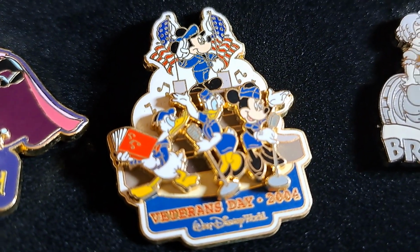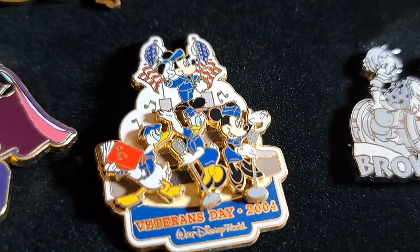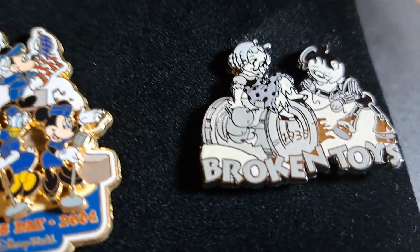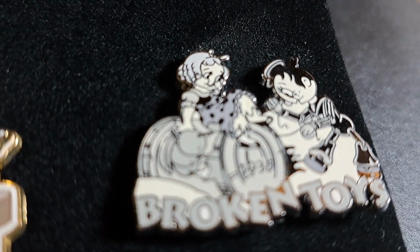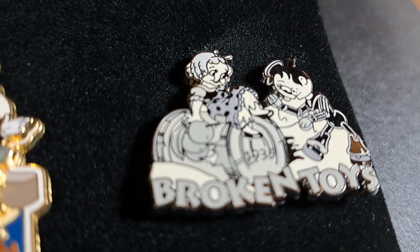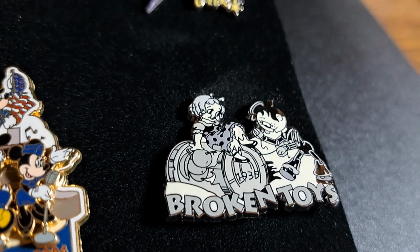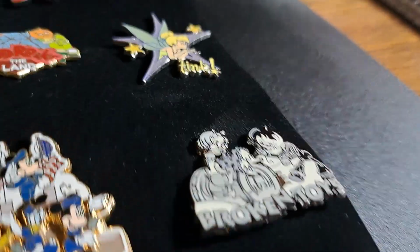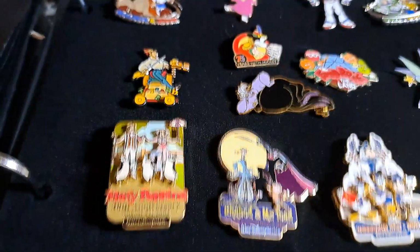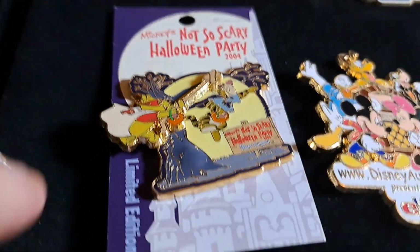And here we have a Veterans Day pin from 2004. So this book was mostly from around 2004, it looks like. And there's one that's just celebrating some old cartoon from 1935. So some of these, like the ones that don't have cards, I would have found them. People either gave them to me or... because they don't have the backing card that some of these have.